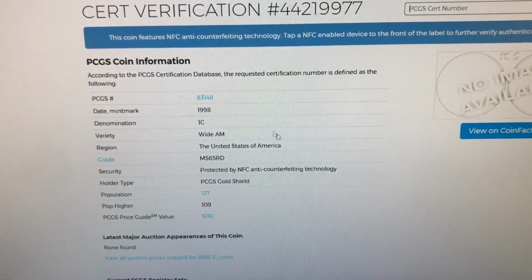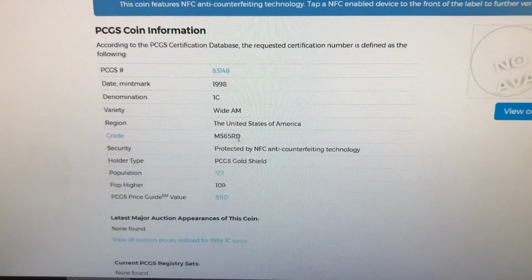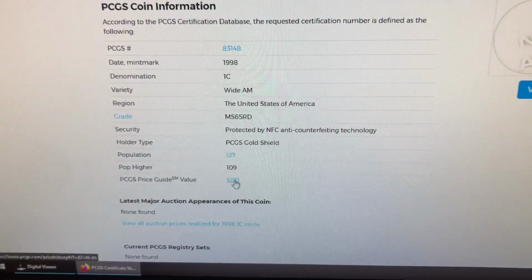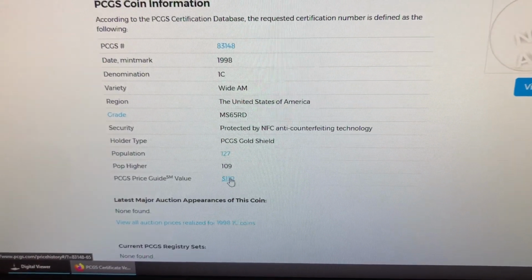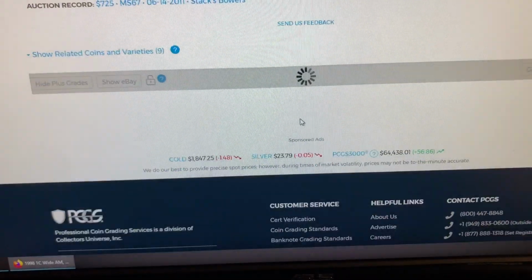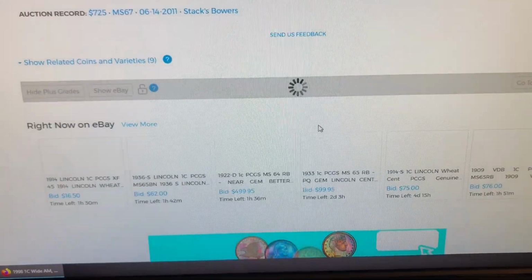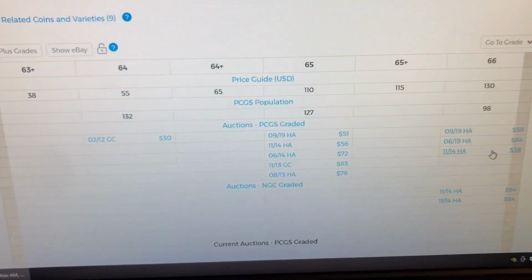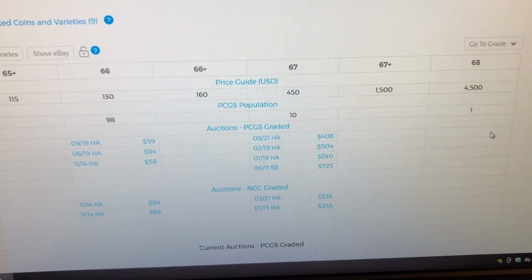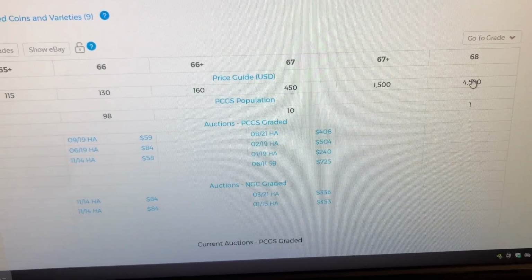Next up, the 98 Ydm graded 65 Red. Population 127. There's 109 higher, but they're telling me the value is $110, which is a little bit of a surprise to me. And if you click, you can see, once it loads, you know, it is $110, and it goes up from there. It gets ridiculous once you get up near 67, 68.